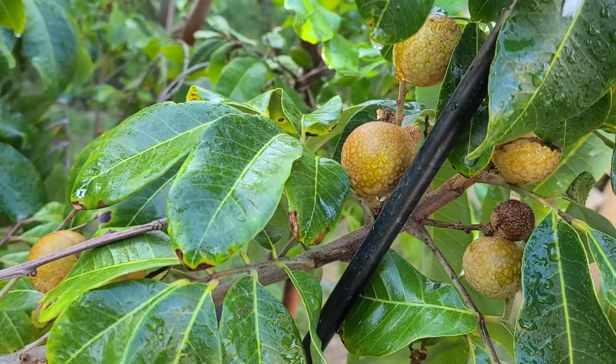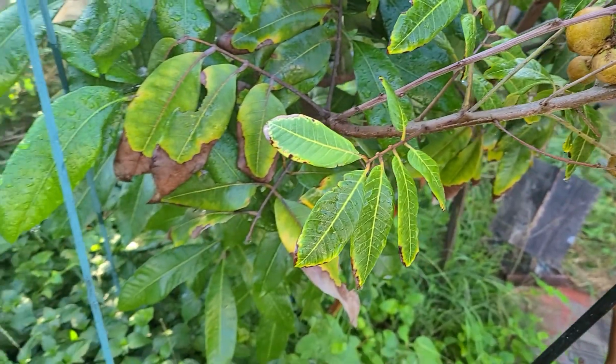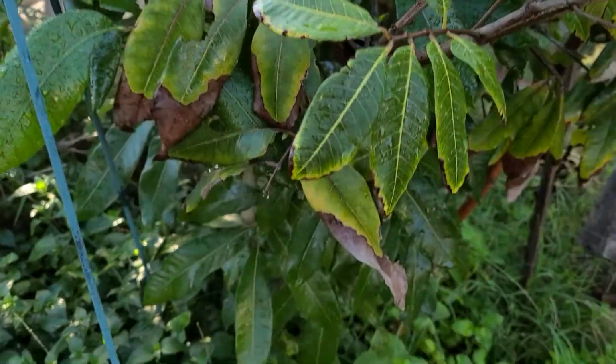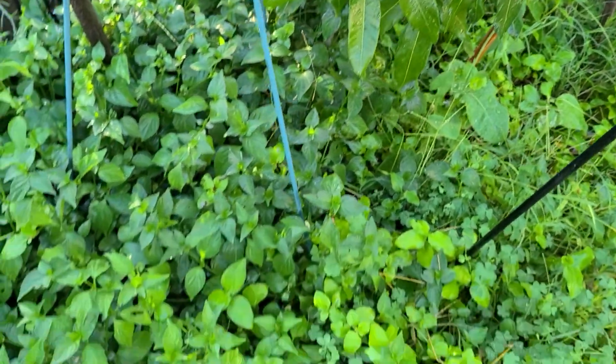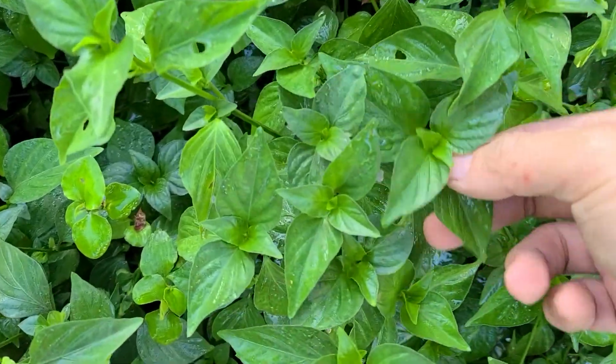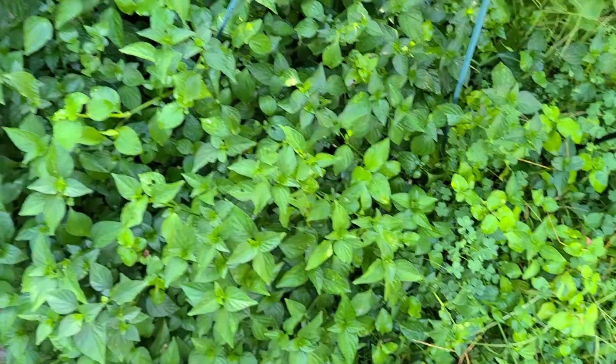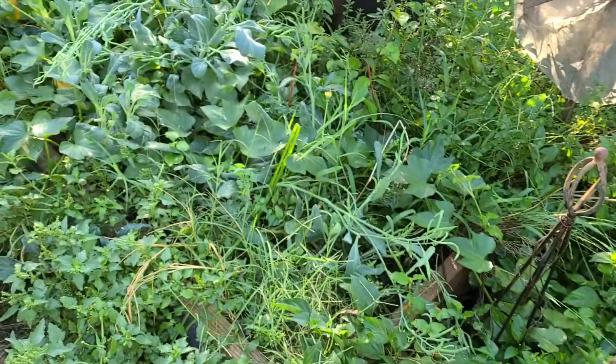There's more here. Yeah, we'll pick those ripe on the vine. It tastes much better. There's a lot of these. They're edible. I'm not sure what the name is, but they are.